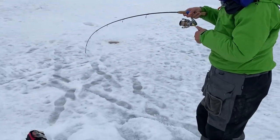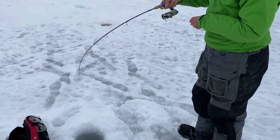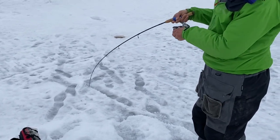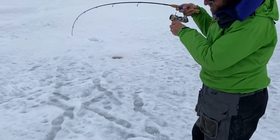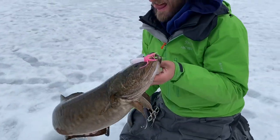This is how our trip has been. We just hammered 10 burbot in about half hour there before. Probably. Trying to end our trip, but can we leave tank burbot? Ever? Oh my goodness.